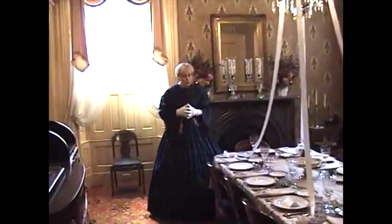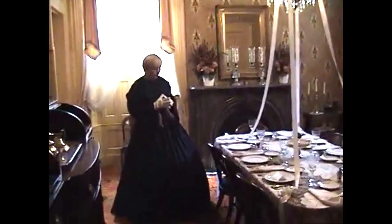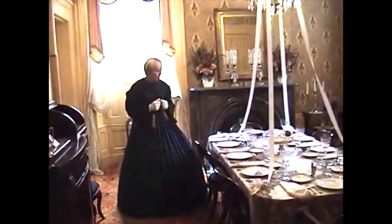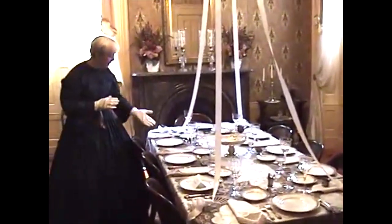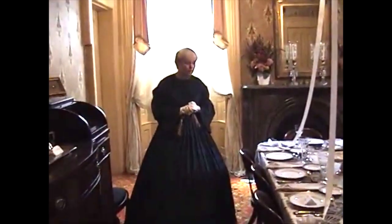The furniture in this room came to Columbus from New York State with Laura Kelton, and it is Empire, covered in black horsehair. On the table, we have some Kelton, some non-Kelton material. The tablecloth was a gift to the Kelton house, as was the silverware, but everything else on the table actually belonged to the Kelton family.